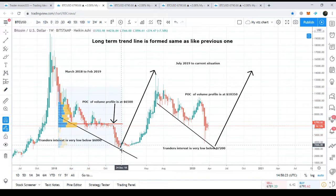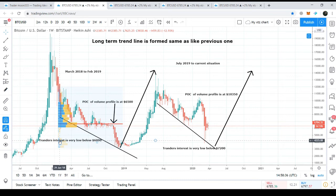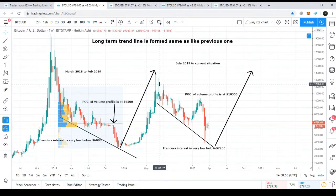We had the point of control of the volume profile above $6,500, and this is the area where the volume profile shows very low or weak interest of the traders, and that was below $6,000. When the price moved below $6,000, it turned very strong bullish. And now the price has almost formed the same pattern as the previous downtrend line.